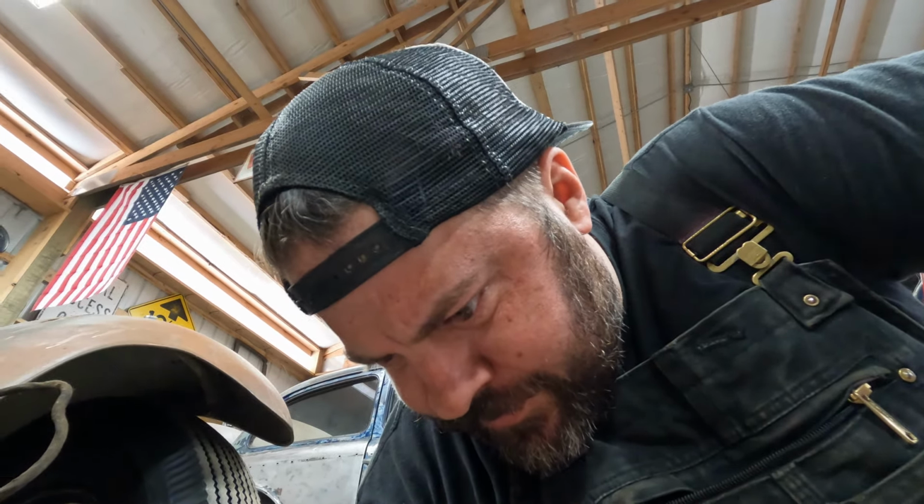Wow, looking. Yeah, I'm thinking that was maybe our problem. Surprised it worked at all. I wonder if I should replace this clutch disc or not. I do have some newer ones. Well, that sucks, but I guess we'll be going back together here soon.